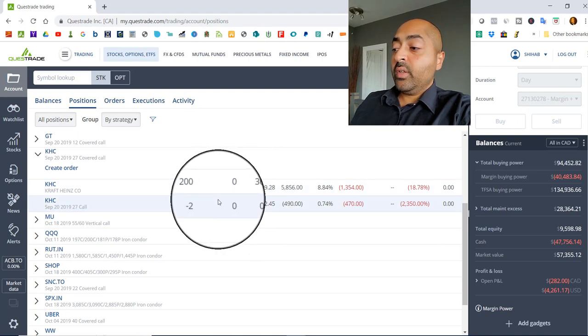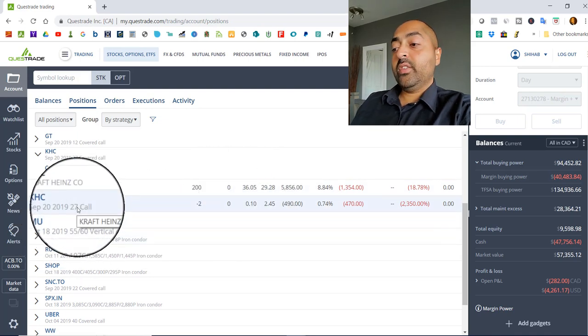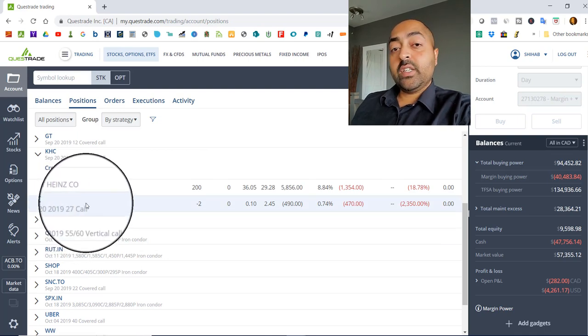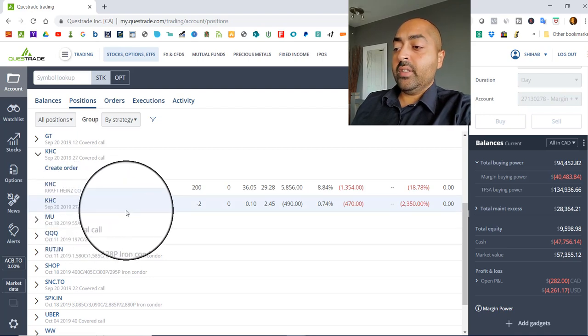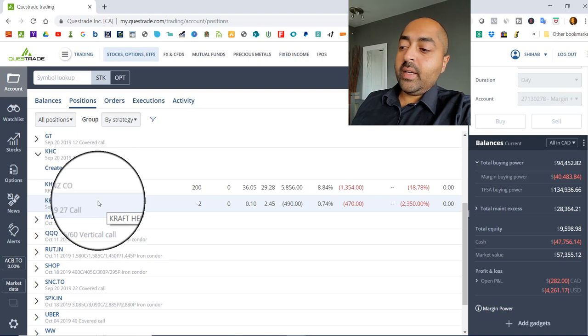So should I have sold a call option at 27 when the stock was trading at 25? Given that my strategy is covered calls, I want to generate income from my capital every month. So if I just left Kraft Heinz at 25 when I bought it at 36 and just waited for the stock to come back up, I don't know when it's coming back up. It might continue to go down. It might stay at 25 for a while. So I'm not disappointed that I didn't wait, because my strategy is to generate some income from any capital that's out there. It has to generate income, has to do something for me every month.